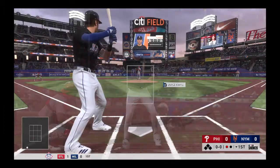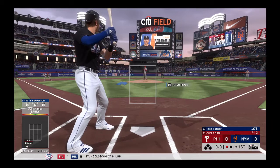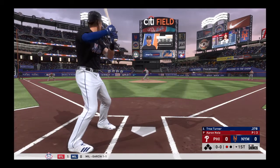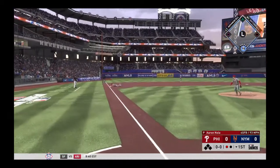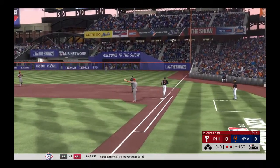Here now is Trey Turner. His past line against Aaron Nola. He's got 5 base hits in 28 tries. And on 10 occasions, he's been a strikeout victim. Hit hard down the line. A dive. He's got it. Touché, sir.